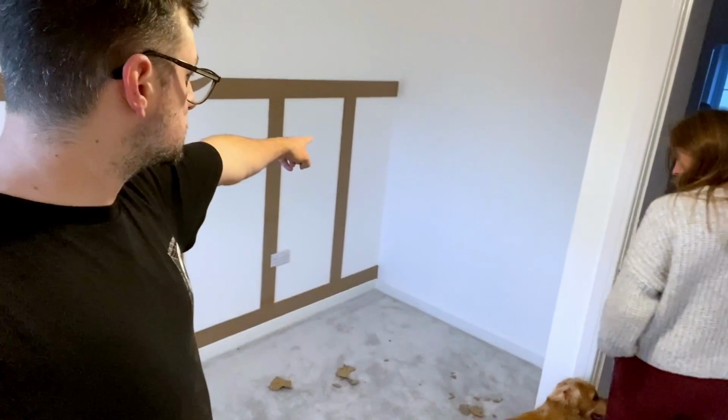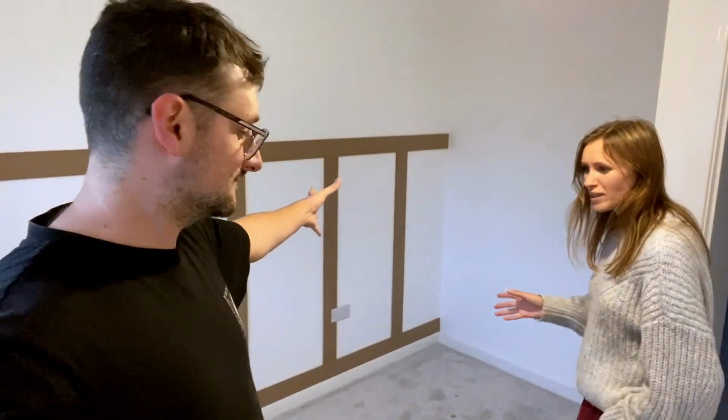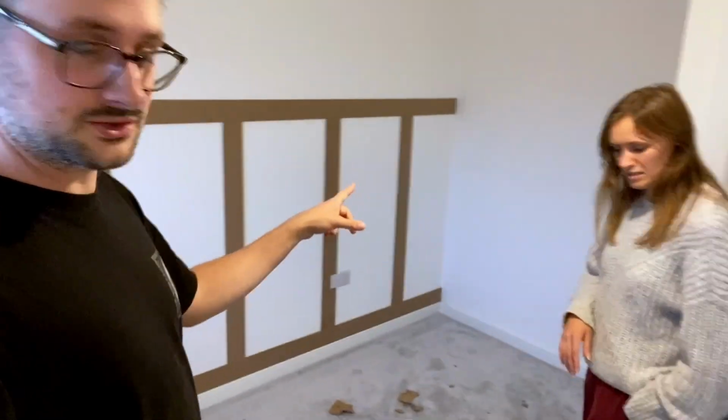Finished the little accent, if you will. We finished. The reason there's no frame at the end is there's a wardrobe going there. There's no point wasting it, no point opening that just for one piece, and the wardrobe's going there. So there's no point, is there?